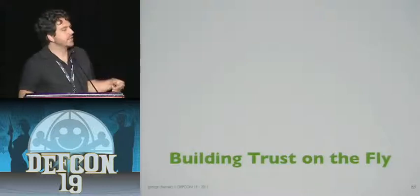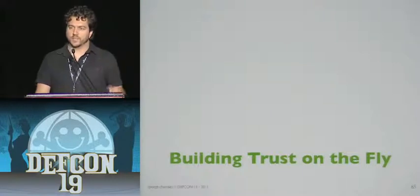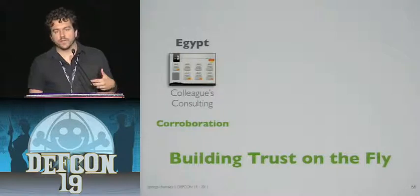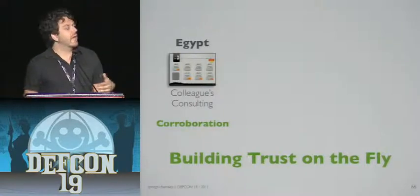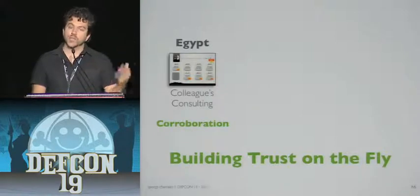And what we found in doing this is there's kind of three core concepts that we can use for trying to determine trust on the fly. The first is corroboration. I was contacted by the group in Egypt that was then contacted by the secret police. And I had no idea who they were. But I had a colleague that was working with them. I trusted her and she could corroborate their story.